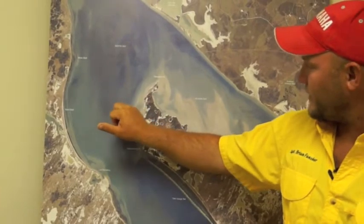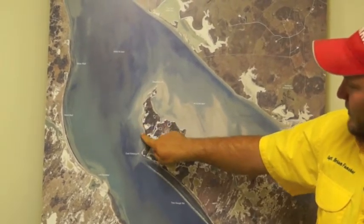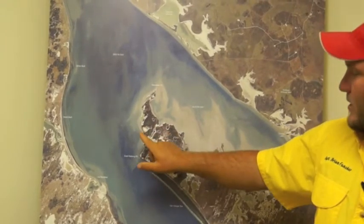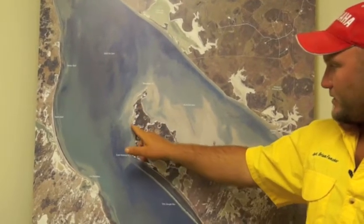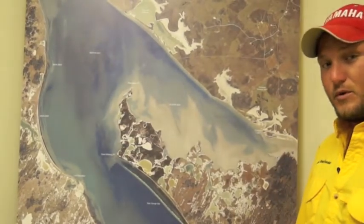But what you want to do here on a southeast wind is anchor up right in this area where you'll see this little alcove here. Anchor up and cast your baits up towards those sand pockets right there. You'll find the redfish sitting in about 2 foot of water.